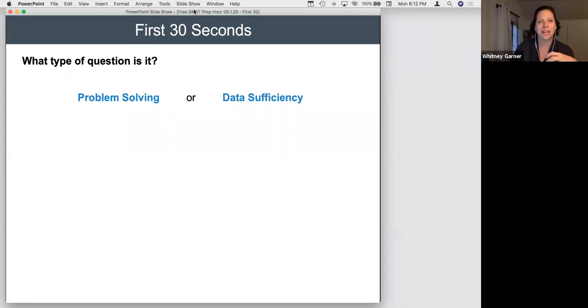So I'm going to invite you into my checklist so that we can start to think, what is it that I'm going to do during the first 30 seconds of the question? Okay, so a little bit about the quant process.